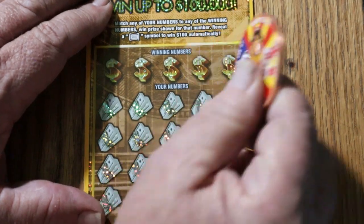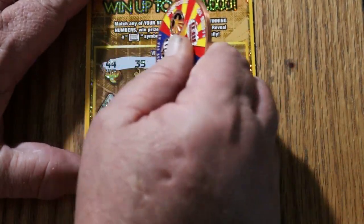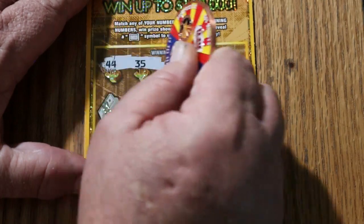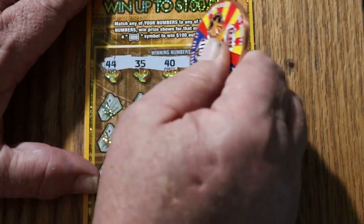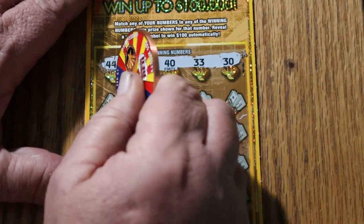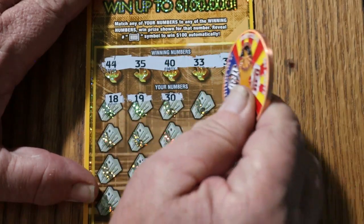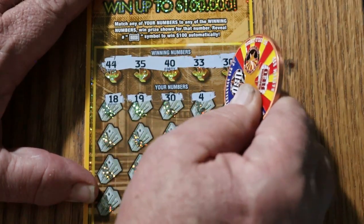Starting with 40. One thing about this ticket, it scratches smooth, like butter, as LV Uso put it. 44, 35, 40, 33, and 30. And let's see what happens. 18, 19, 30, we got a win right off the bat. Love to start a session like that.